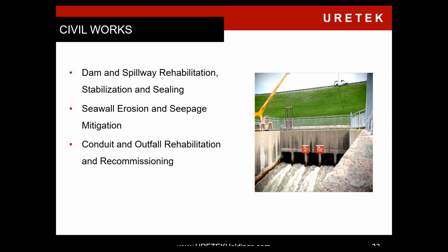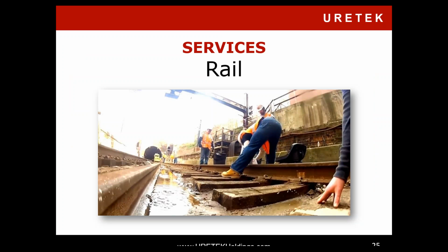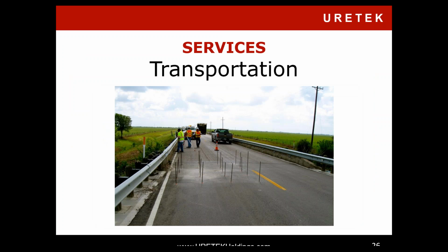Common civil work applications are at dams, seawall sealing and stabilization, seepage mitigation, and earthen dam stabilization and cutoff. We've engineered special formulas of polymer specifically for runways and railroads that have significant dynamic and point loading, such as jumbo jets touching down or trains crossing. Roads, parking lots, driveways, bridge approach and departure slabs.